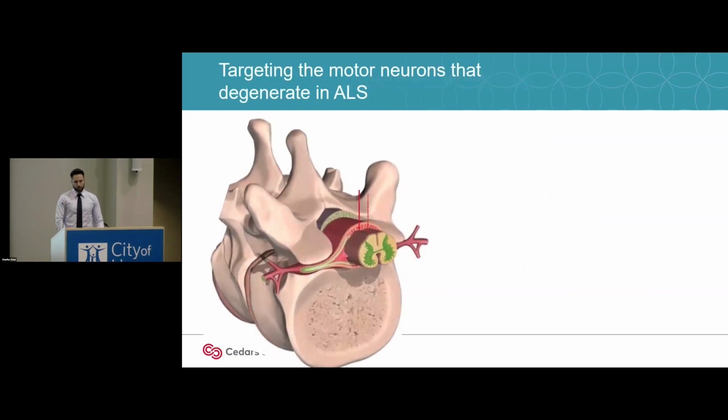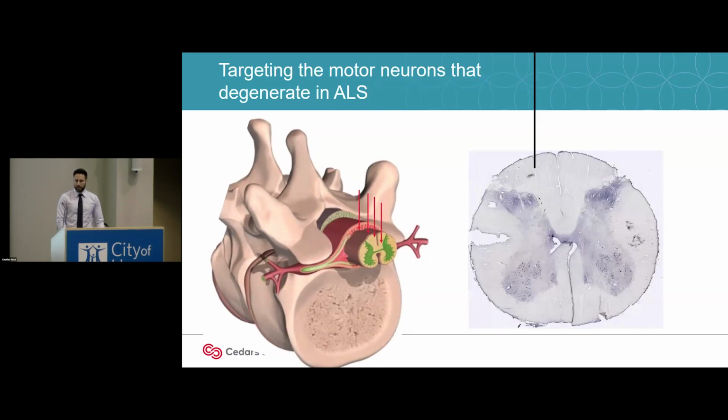So our procedure was just to create a laminectomy. We would open dura and then do 10 injections. Based on our preclinical data, we decided to target just above the ventral horn to try not to affect the motor neuron pool too much. And in our preclinical data, we saw that these cells migrated into the ventral horn. So we didn't really feel like we needed to do that, and that would decrease the risk profile.